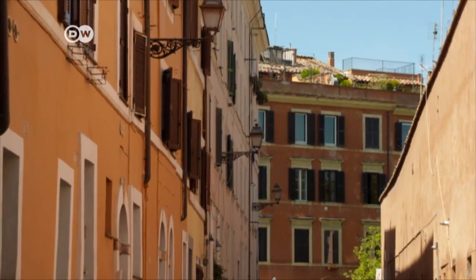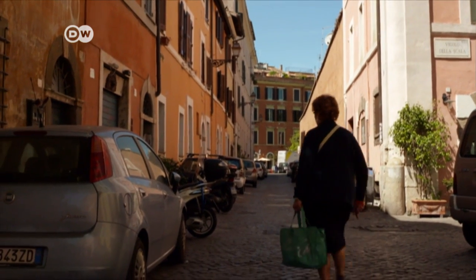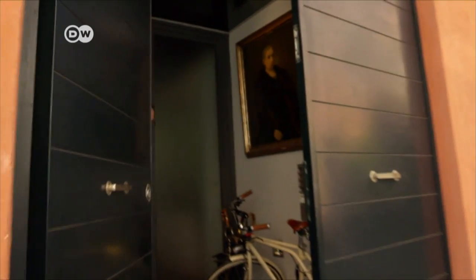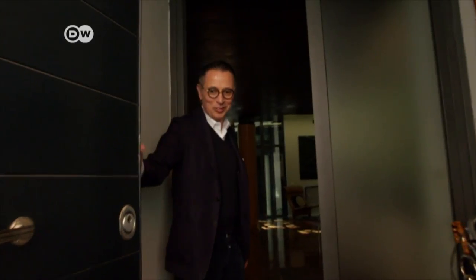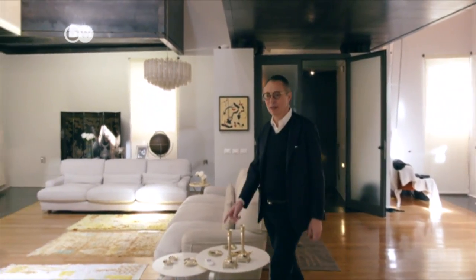Rome's Trastevere district has a rich architectural history. The centuries-old walls conceal some very modern homes. Hello, please come in. So this is a former stable and coach house that we've converted.